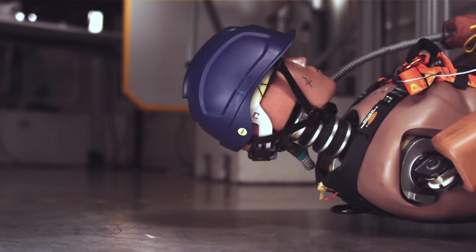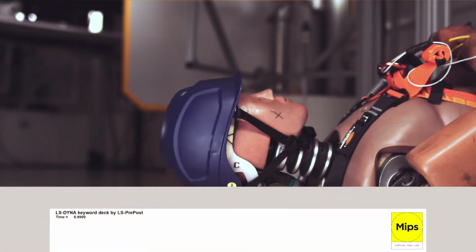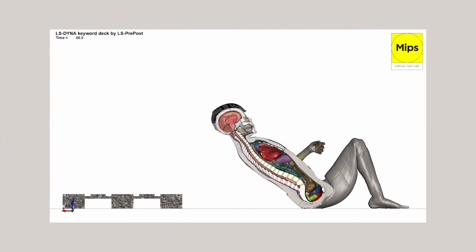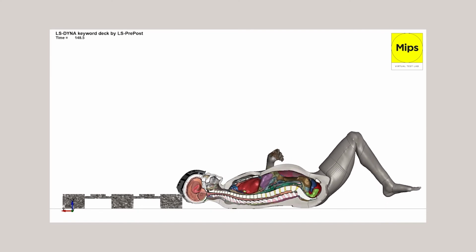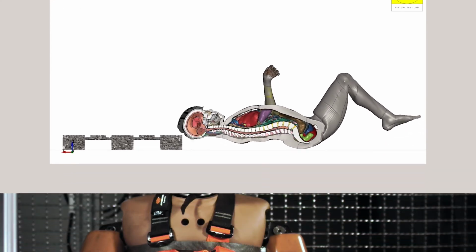of brain trauma. We also use the Mips virtual test lab to really understand the head kinematics during a fall. In these simulations, we see a good effect of the Mips low friction layer.